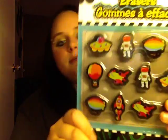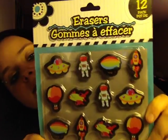And they also had the matching little notebook. So I thought I'd give that to her with her pocket letter. And then they had some erasers that I thought I would stick in the back of the pocket letter. So I got those.